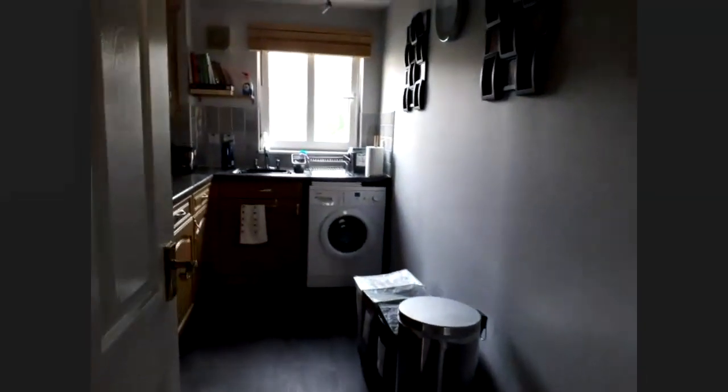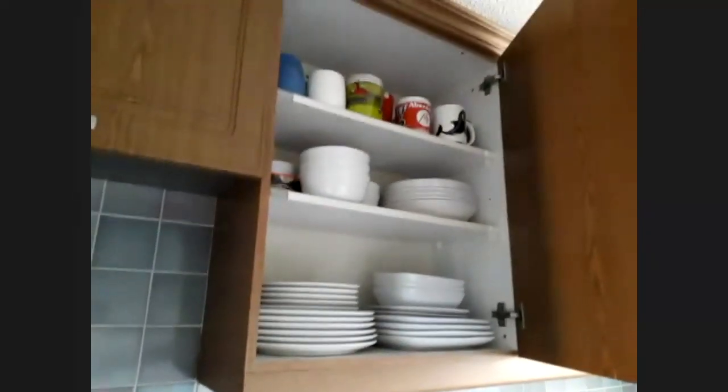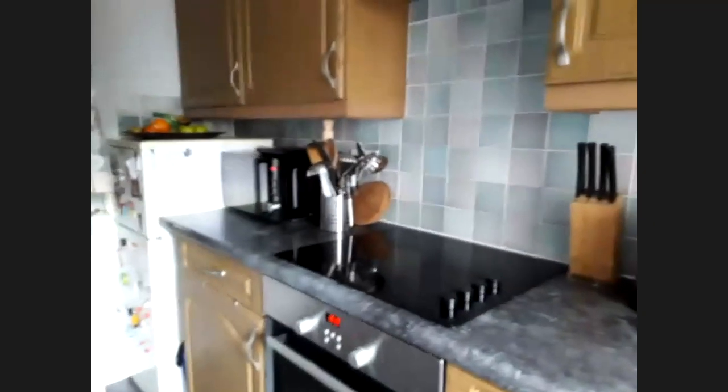And would you mind, when we're going into the kitchen, if we can go in? The kitchen was painted more recently. That was about a year ago. Perfect. And would you be able to open up some of the kitchen cupboards as well, just to see the space for the storage and things? And the oven and hob, that was replaced about 2 years ago.